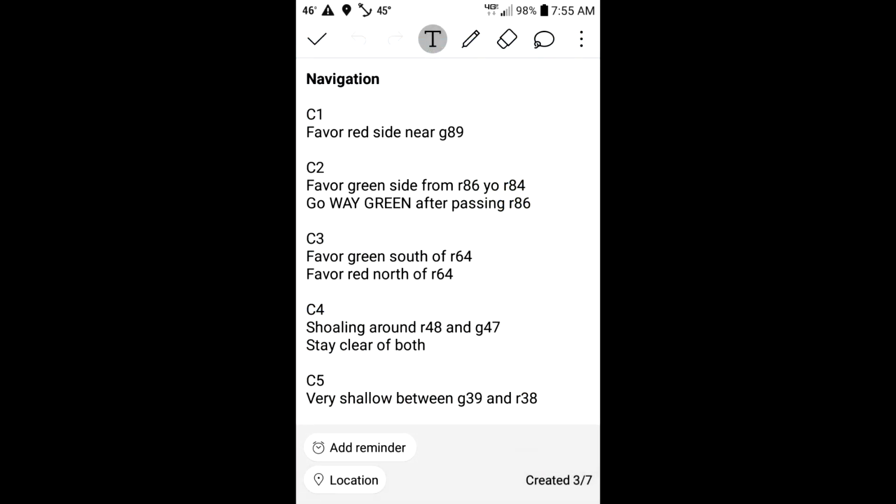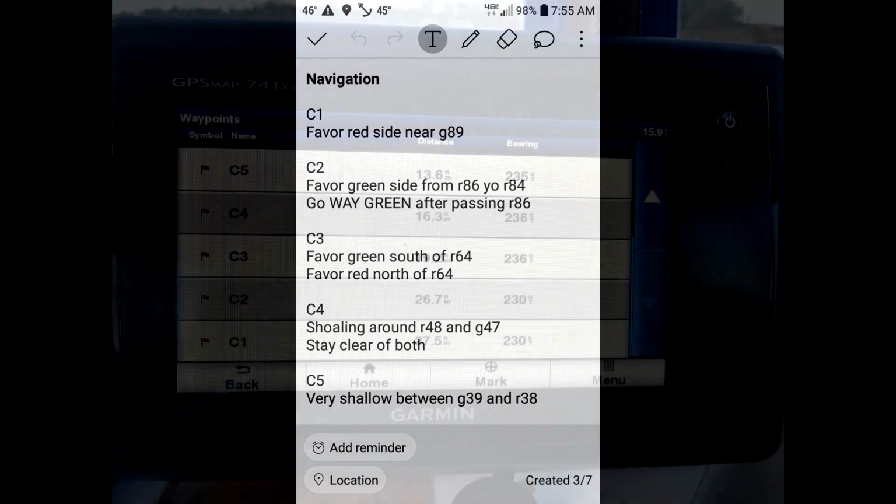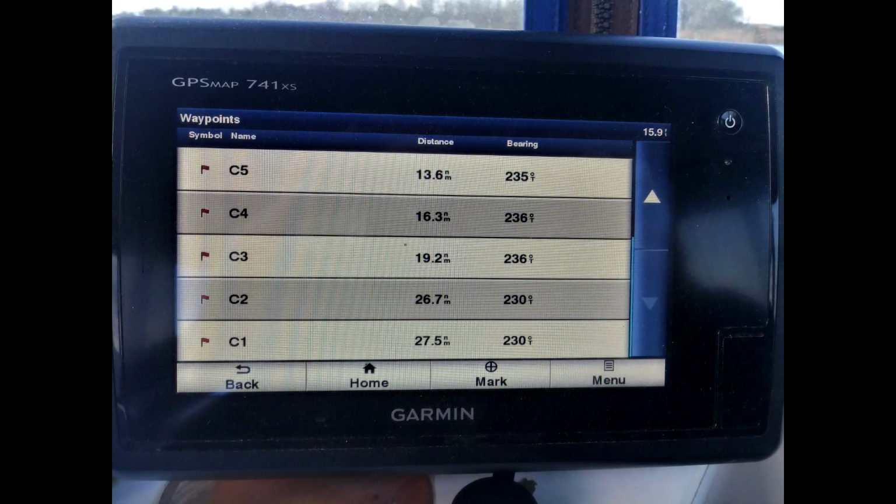I record each of these caution areas in two places. Number one, I'll make a note using text on my cell phone, such as stay on the red side of the channel when passing buoy number 99. Or for a bridge, I might make a note that says, this bridge only opens at the top of the hour. The other place I record each of these caution areas is on my Garmin chart plotter. I make a waypoint at each caution area.